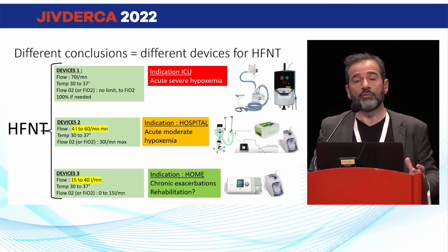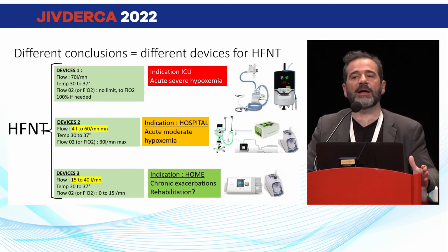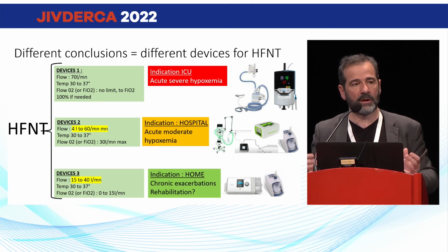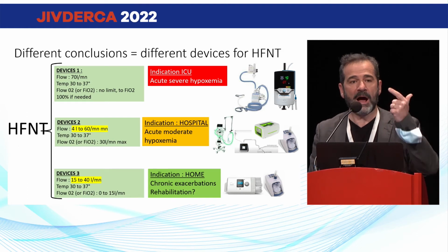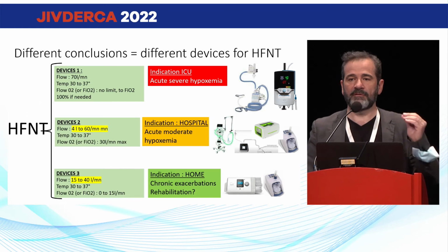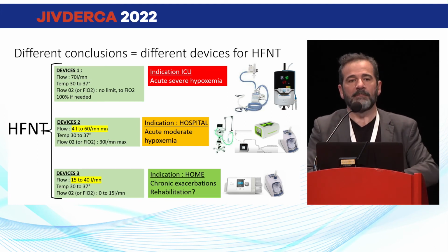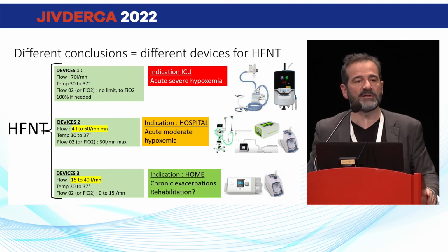We see that the conclusion is not very clear, because for me, the red line that must be followed is that we are not talking about one device, one treatment. It's 3 treatments. First one, high flow, high oxygen therapy for acute. It must be in intensive care of very severe hypoxemic patients. Second type of device, a middle flow with middle hypoxemia.